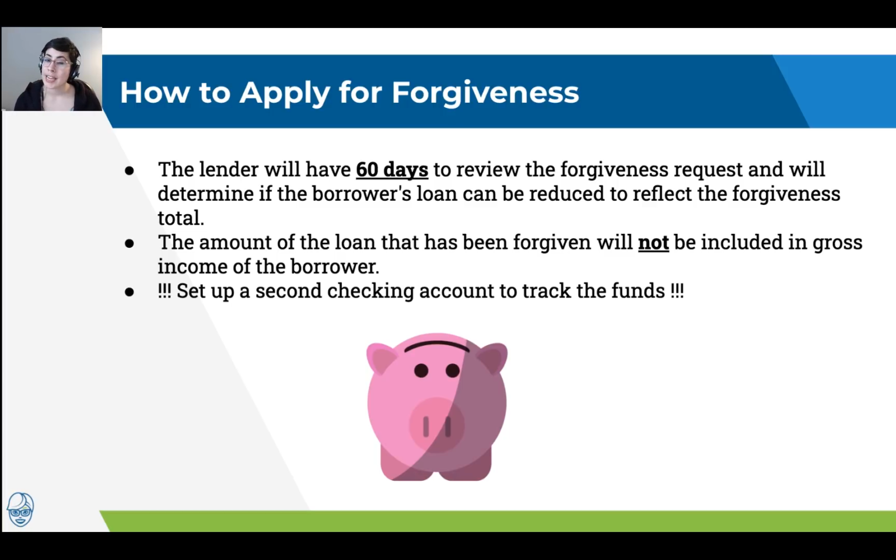And from what the tax code says, the amount of the loan that has been forgiven will not be included in the gross income of the borrower, which is awesome. So you're not going to get taxed on it.